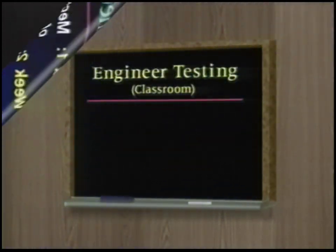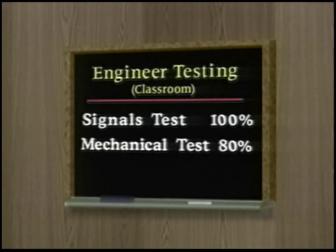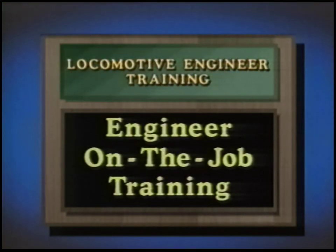To complete this phase of training, you must pass a signals test by a perfect score of 100%, a mechanical components test by a score of 80%, and an operating rules test by a score of 85%. Once you complete engineer classroom training, you are ready for the outdoors during 21 weeks of locomotive engineer on-the-job training.